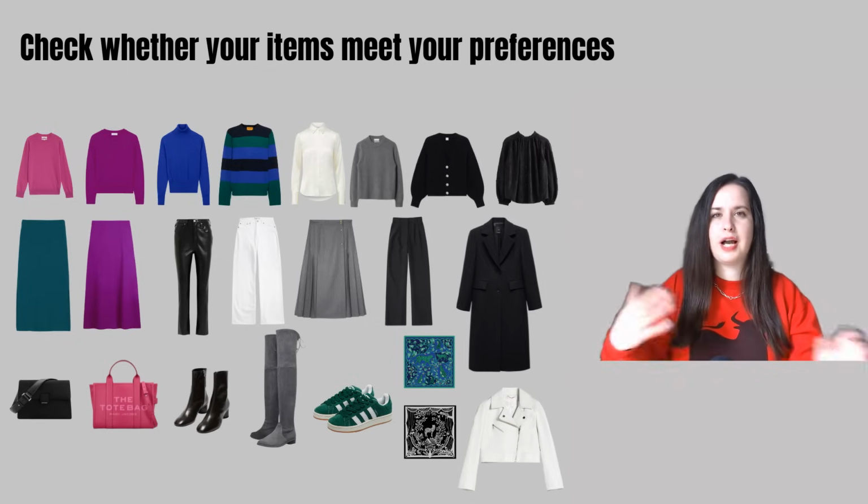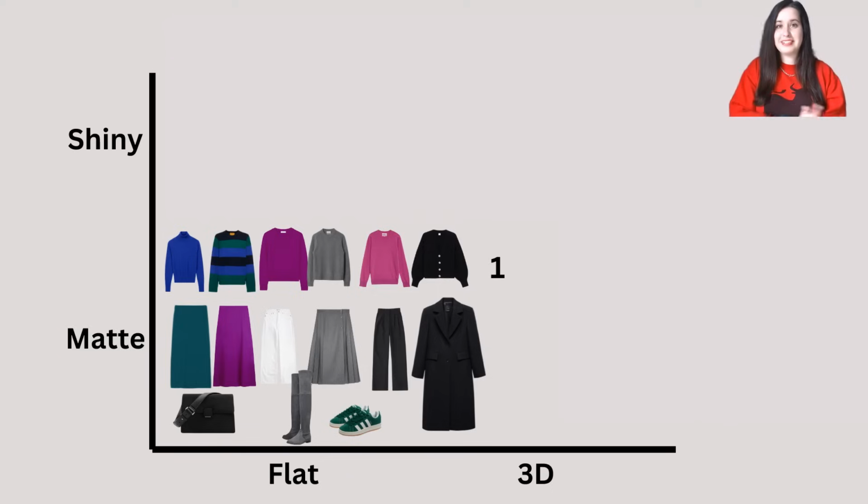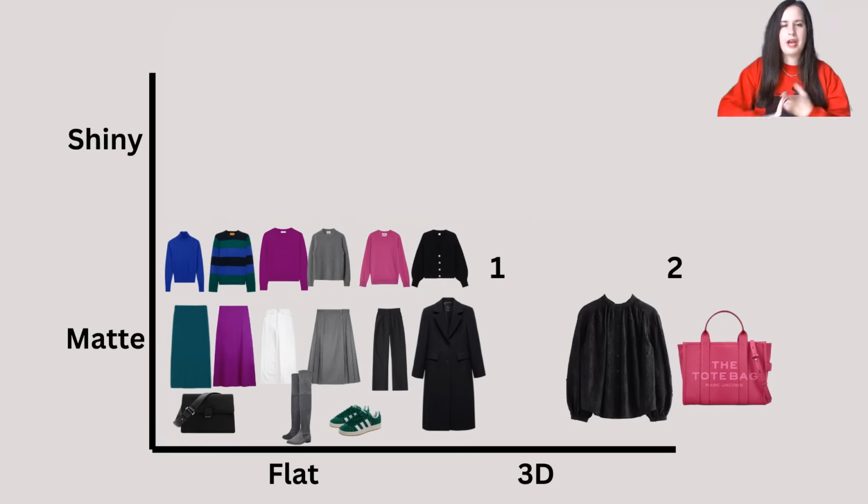So let's look into the capsule wardrobe that we have created in here. So you can see, as predicted, most of the knitwear, boots, bags are very matte and flat, and so they fall into group 1. We have the textured shirt. It has sort of applique floral details. And we also have the bag that, let's say, has some texture because it's pebbled leather and it also has the logos. And so it's definitely matte. It's not shiny, but it's much more of a three-dimensional item.